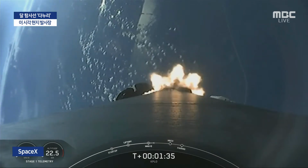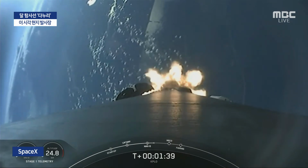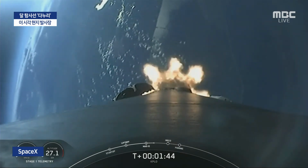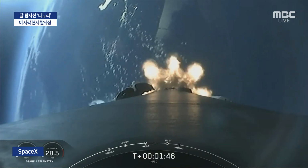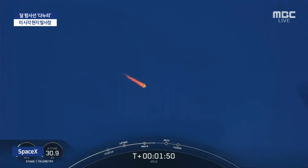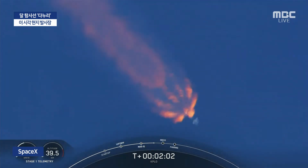Main engine cutoff is where the 9 engines on the first stage will shut off in preparation for stage separation. That is where the first and second stages will separate from one another. The first stage will make its way back to our drone ship to attempt its 6th landing, and the second stage will continue with SES1, where the Merlin vacuum engine on the second stage will start up and continue to propel our KPLO satellite to its desired orbit.